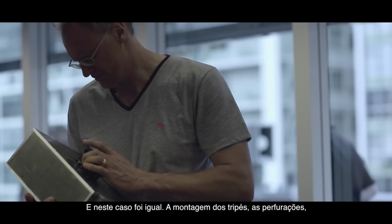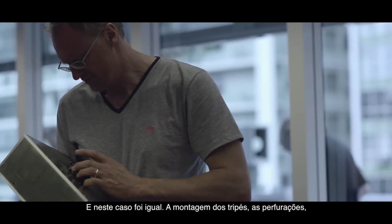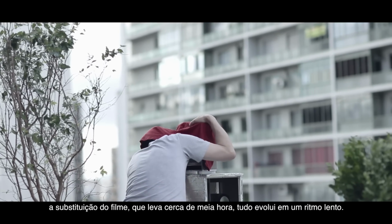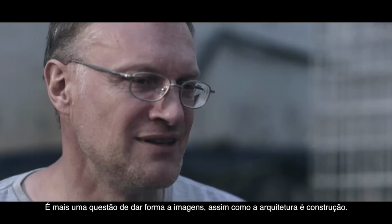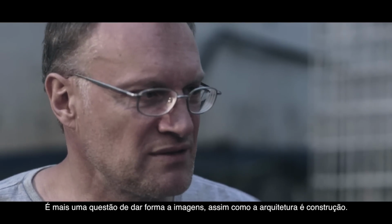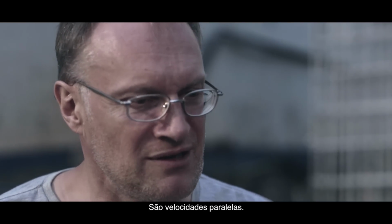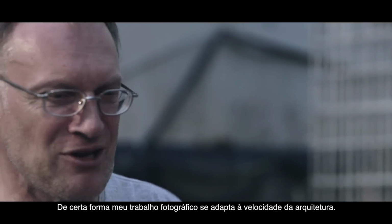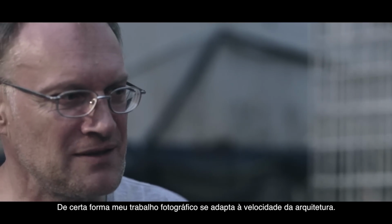Here was the same. You mount the tripod, you drill the hole, you change the film, takes half an hour, so everything is on a very slow level, and is more shaping images like architecture is built. So it's kind of a parallel speed in a way. My photography is adapting to the speed of architecture.